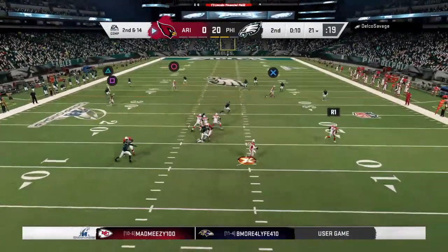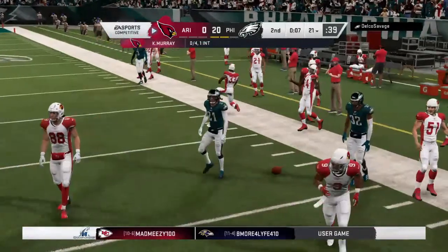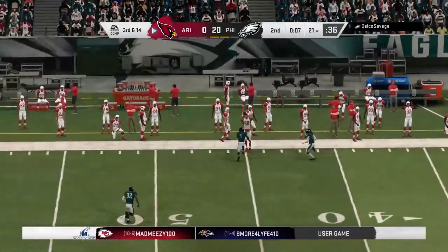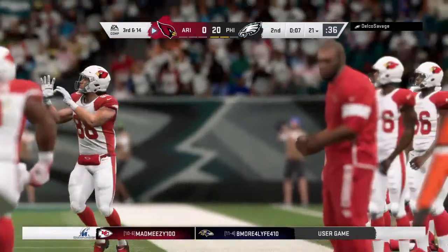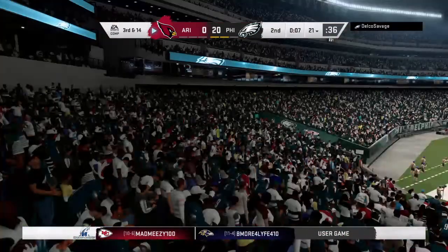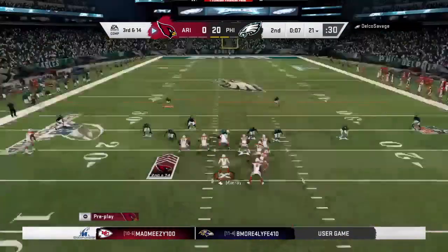Throwing on 2nd and 14. Murray flushed out right. And that is incomplete. 7 seconds remaining. An incomplete pass on that last play, and that means they'll need to come up with something here on 3rd down.